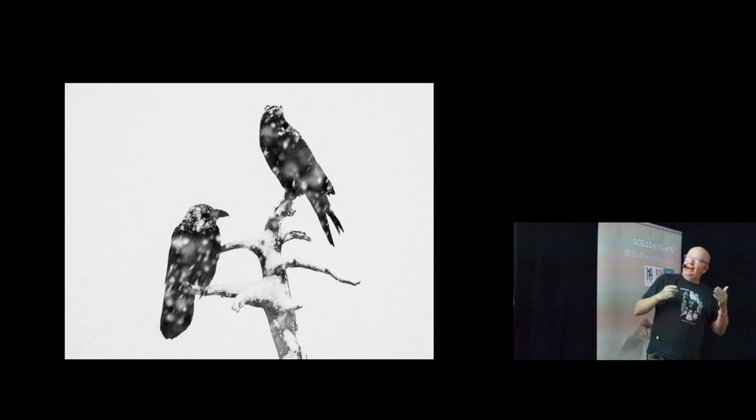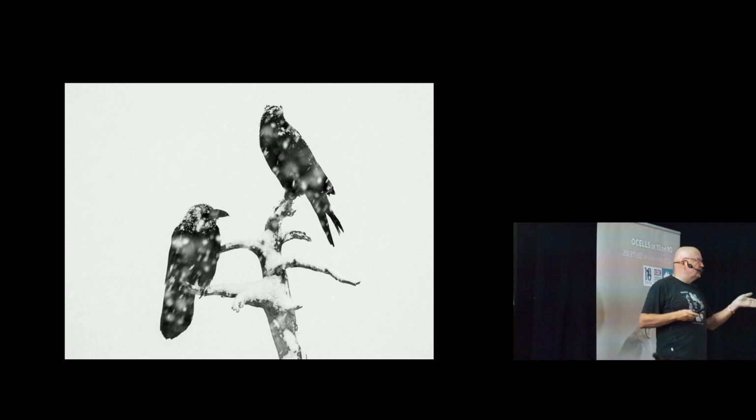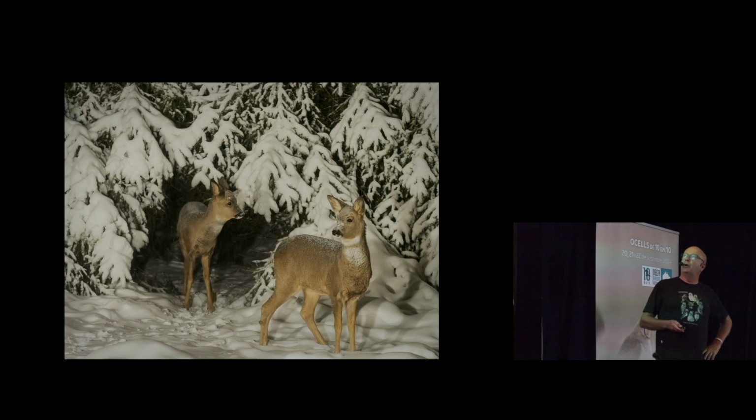I actually turned this into a black and white picture too, because there were not many colors in the picture to start with. Ravens are a great subject for a little bit more creative pictures. And these are against the morning sky, and I made it very, maybe graphic is the right word here. Beautiful birds. These are roe deer in our garden.